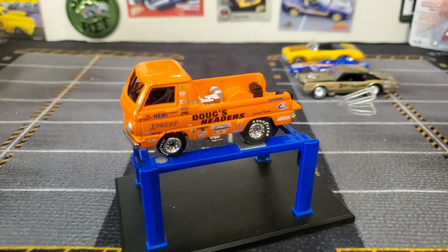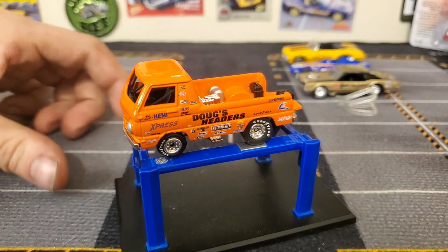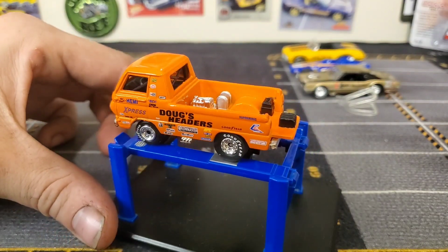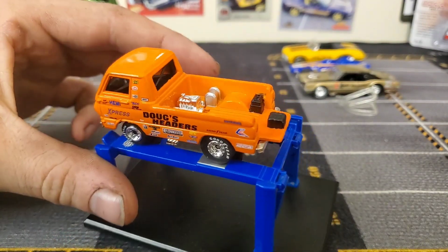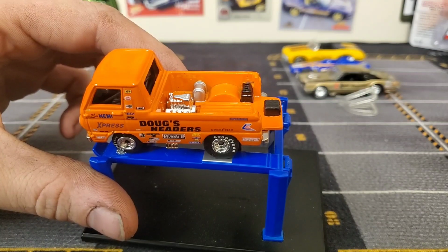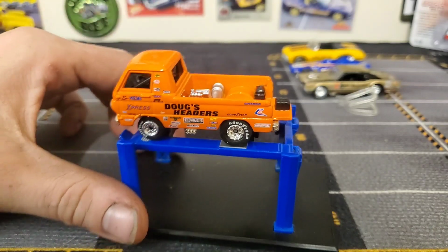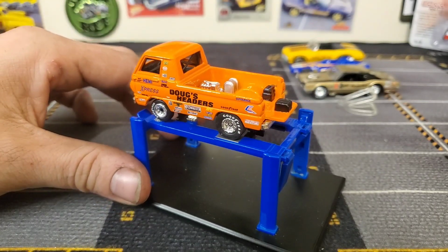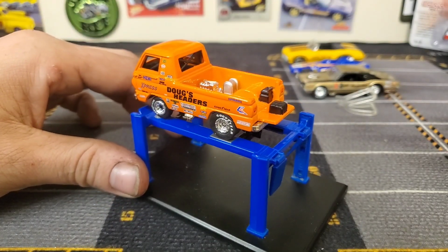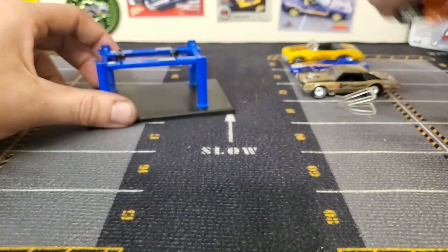Very, very cool stuff. Let me move my hands away so it'll focus. There we go. Starting to figure it out. What is that black thing in the back of the bed there? I guess maybe some kind of fuel cell and some other equipment back there. I don't know. I don't build wheelie cars. Very cool stuff.